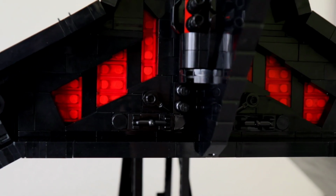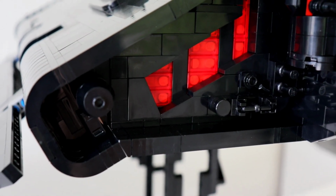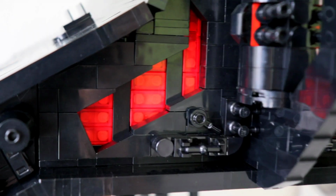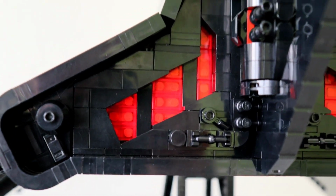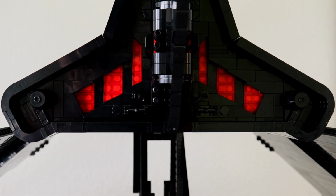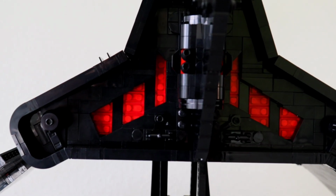I also didn't want the engine to stick out too much, that's why I moved it more inwards, so it's harder for potential enemies to hit it. A cool technique I used here is that I took white plates and covered them with transparent tiles, and this makes the engine glow much more. Also, I chose to make the engine glow red because I think it fits the ship's color scheme better than blue, for example.